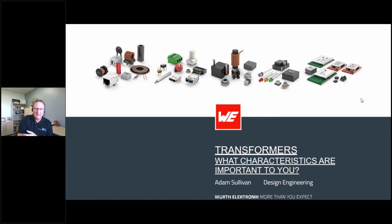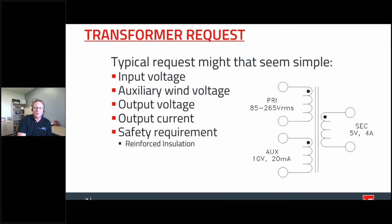So today, I plan to use a real-life example of a typical transformer request and demonstrate multiple iterations that could be possible on one package style. And I hope to show the mindset for improvement from several perspectives: production, reliability, performance, and of course, cost. So let's start with this typical transformer request.